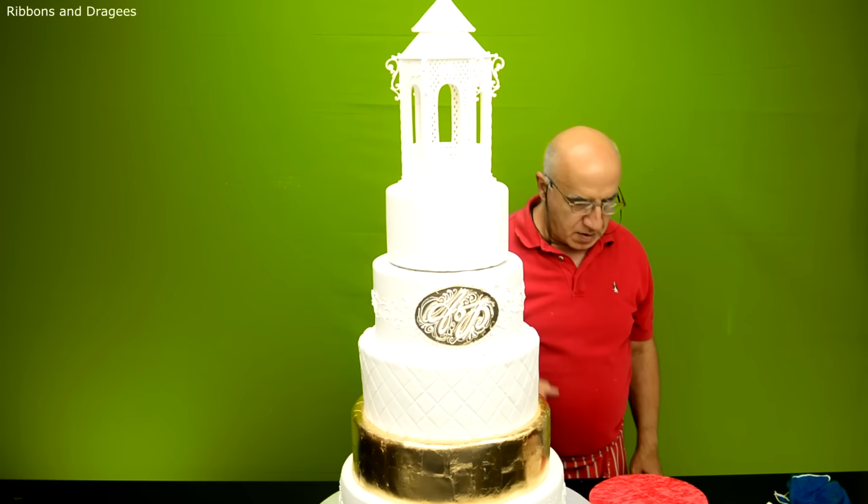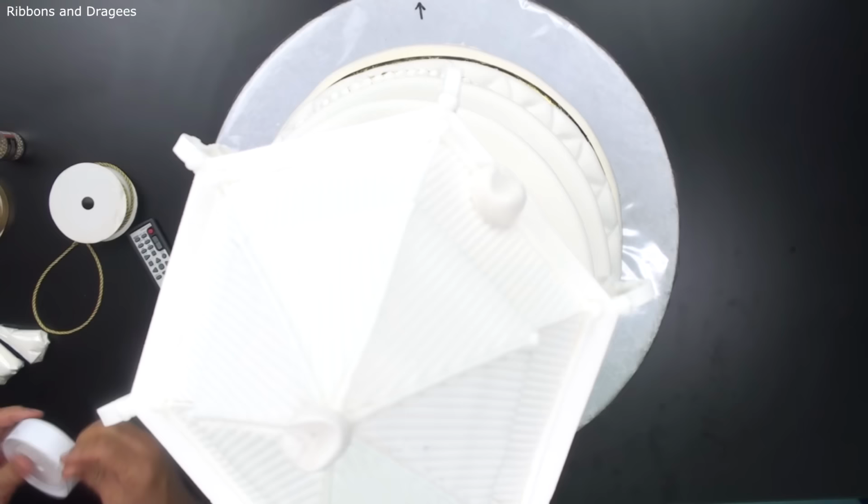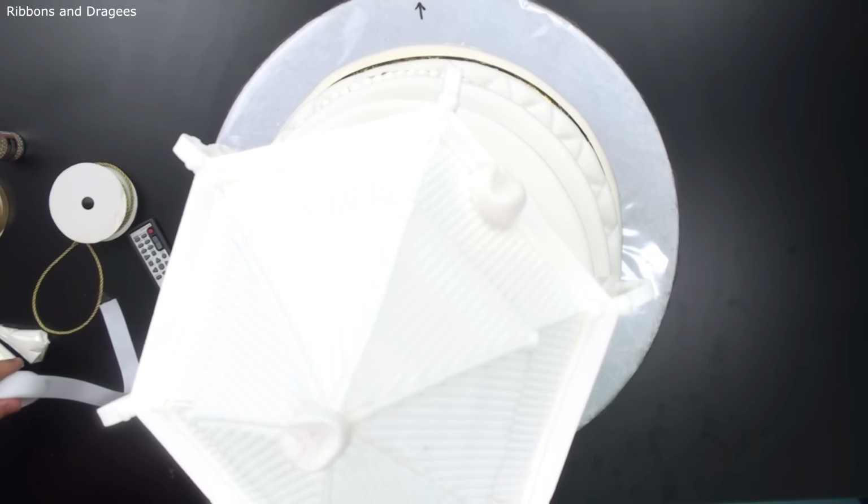Okay, now let me just show you how I close that. I have different kinds of ribbons here. One of them is the white ribbon. It's a cloth ribbon. Always cut off the first circle because it can be dusty or a little bit dirty. So just go around.